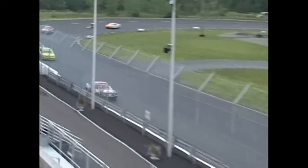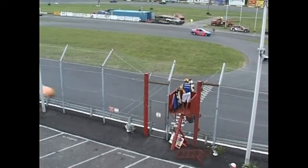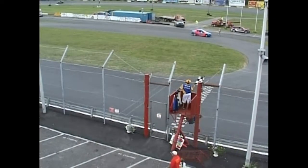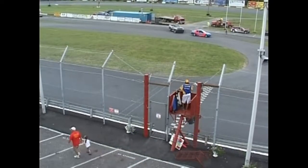Off turn four, checkered flag is in the air. Your winner is Mike Whalen. Second to Josh LaPorte. Bill Joyle finishes third. Chad Collins fourth. And the superstar, Cody Myers, rounds out the top five in car number 75.